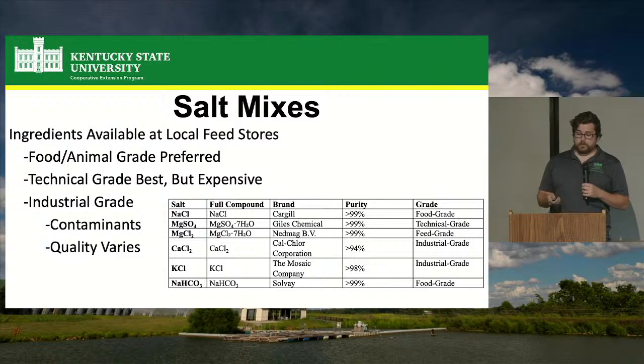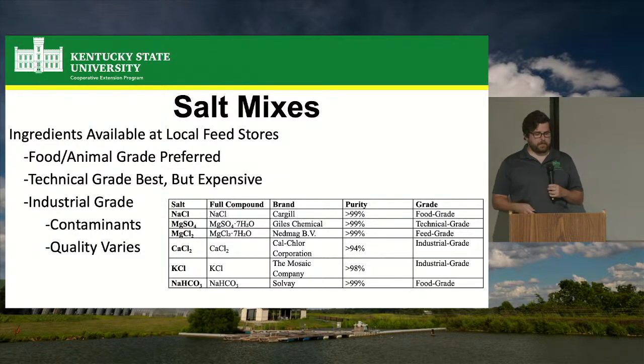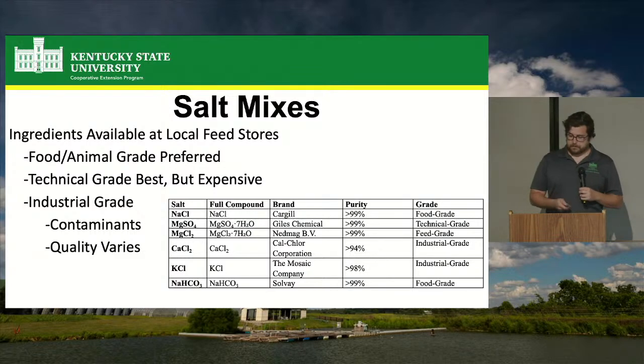So the ones that we've had success with are actually listed on here: the brand, and the compound that we're getting from them. And again, if anybody would like this information, we can provide it to you as well.